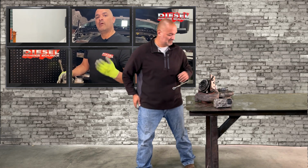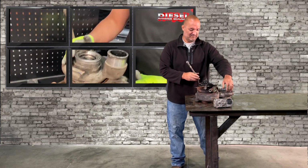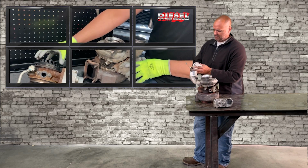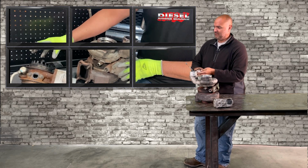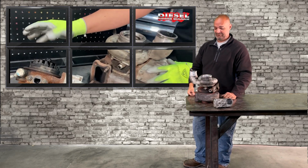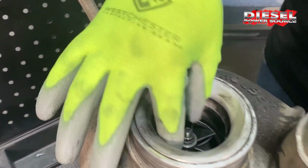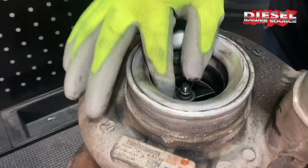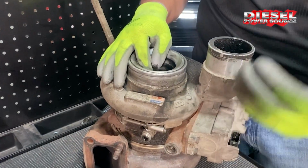Hey, a common problem with the 6.7 stock cold side turbo is that the actuator will go out on the turbo. So, what happens here is the housing for the VGT will get stuck due to the high carbon, high soot buildup. So you'll see it'll seize up like this one. I mean, you'll see it is froze up, seized up on me, and the actuator doesn't know that, so it'll keep trying and burn itself out.